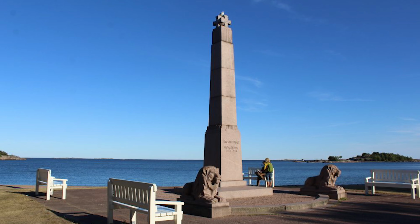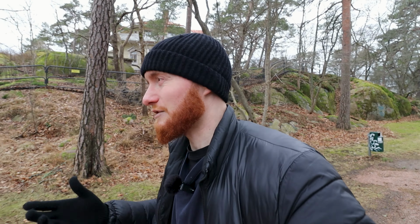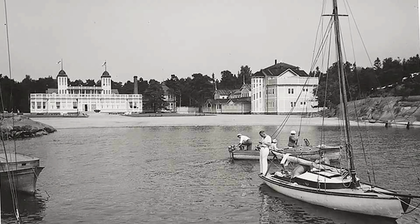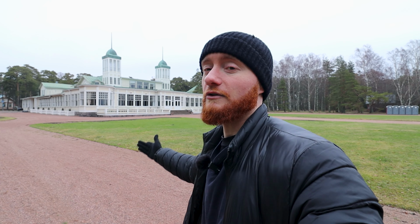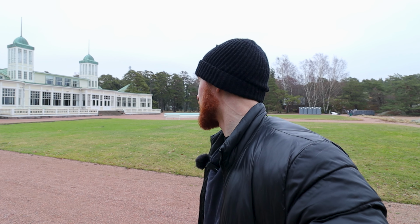Yeah, and I was supposed to show you a statue called the Freedom Statue, but around it was a lot of construction, so it was a bit noisy, so that's why I came straight here to this location. It's called Hangon Casino, which is actually one of the most well-known buildings here in Hanko. It used to be a part of a big spa complex, but during the Soviet Union's lease time here in Hanko, it was destroyed after the Continuation War began. So this is the only building that's left, and now I think it's only a restaurant or something.